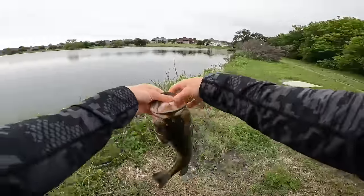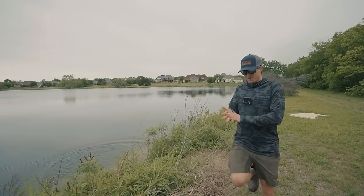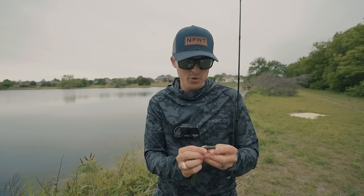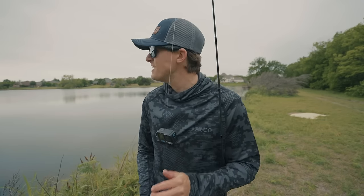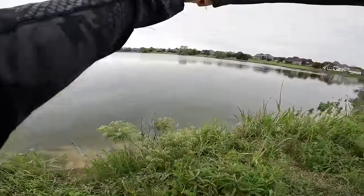By casting on the deeper edge of the grass line with a bigger worm. Adjustments, baby. And that is one of the huge reasons why I love this sport, because you can test something out, scientific method. You can see if it works, and when it does, man, it feels good. And then you can do it all over again.